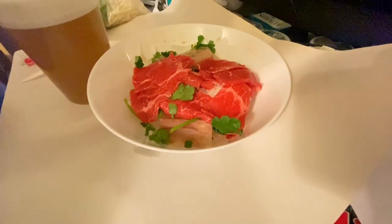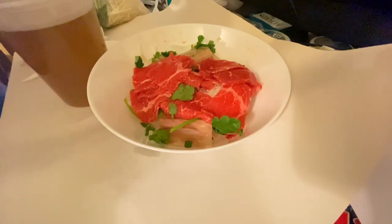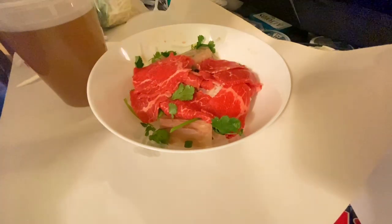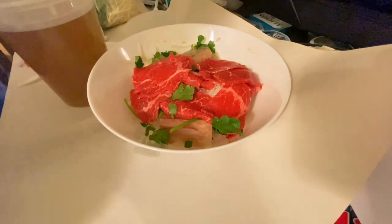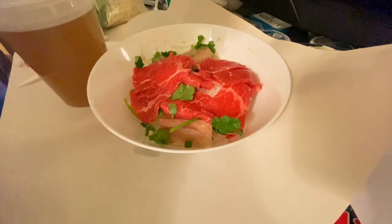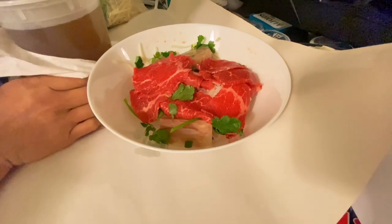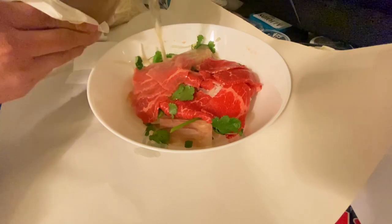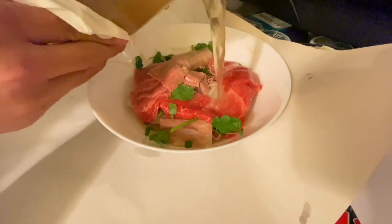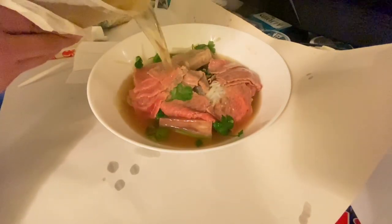All right, guys, so I just warmed up the soup for about 3 minutes, and it's crazy hot. My goodness, it's really, really hot. I'm going to have to use a napkin to pour it into the bowl, so you can see me use a napkin. And then what you want to do is pour it around evenly, so it cooks the rare meat. Like you see what I'm doing right now.